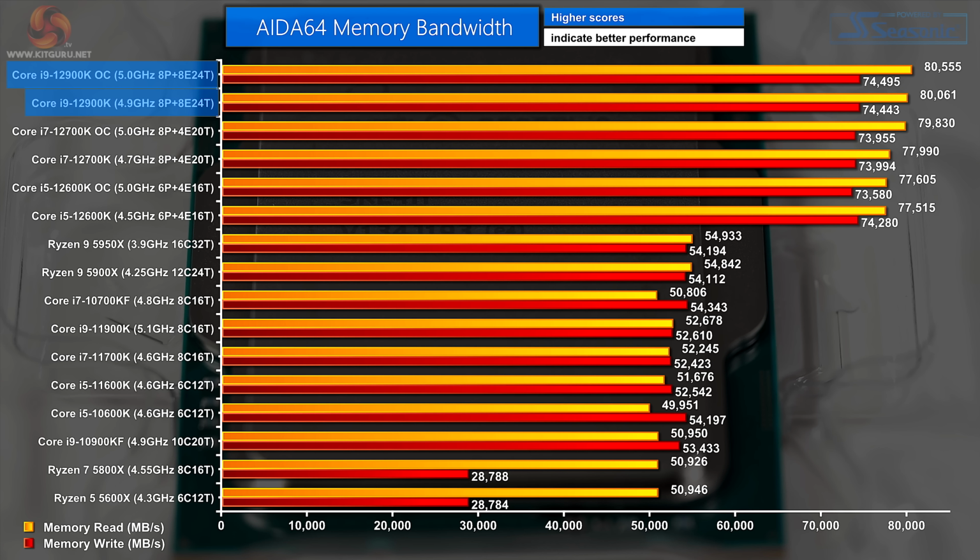Ada 64 memory bandwidth. Bandwidth for the DDR5 processors at the top of the charts, followed by the big AMDs, then the old Intels, and then the smaller Ryzens which have a single chiplet. You appreciate we've got a mix of memories here. What we're showing is that DDR5 certainly has potential.